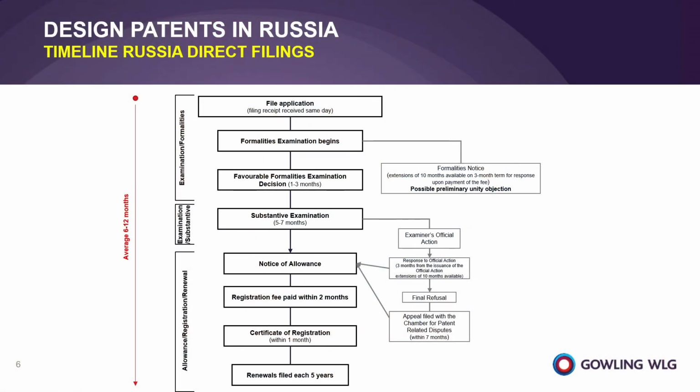Speaking about timeline for Russia direct filings, it takes from 6 to 12 months on average from filing to registration for Russian direct design filings. If no objections are raised, the formalities stage usually lasts about a month. Substantive examination lasts for 5 to 7 months, after which the notice of allowance is issued. After payment of the final fees, registration usually happens within a month.